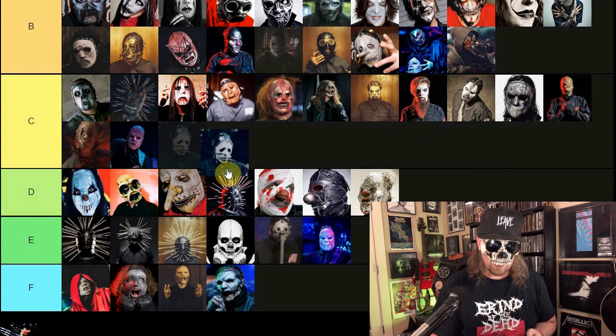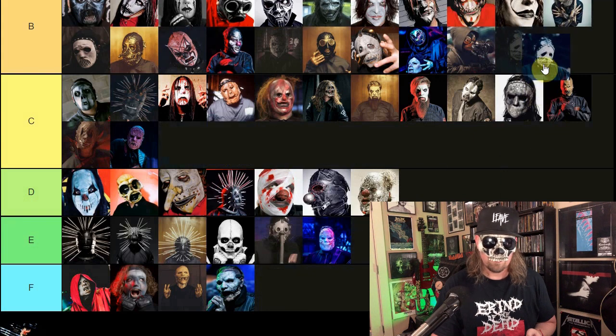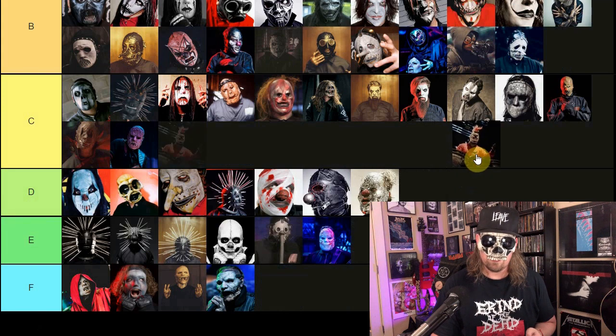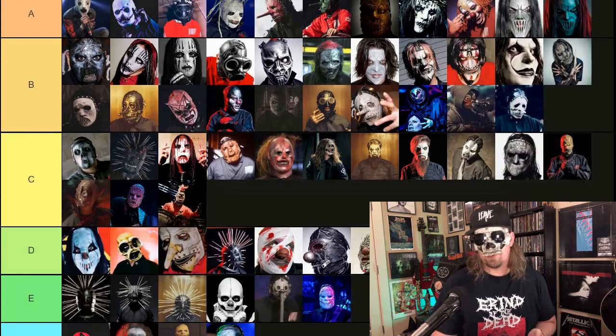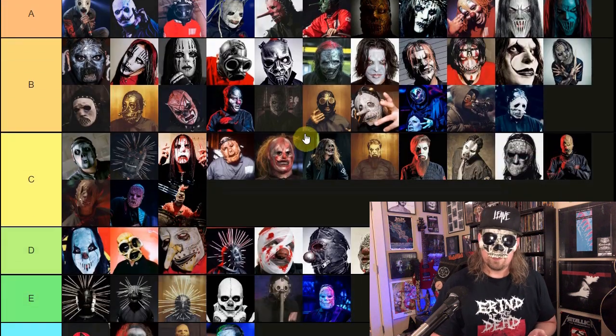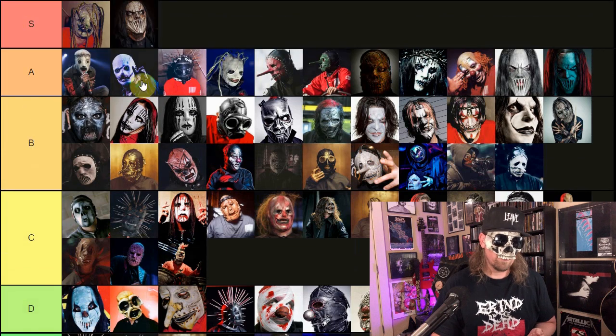Another solid Pinocchio mask, simple, effective, B tier. And then clown with a mohawk is, I don't know, kind of cool, a little goofy, kind of cool. Split the difference, I'm thinking C tier. So yeah, there you go. Just kind of my basic run through on my thoughts on all these masks. I think there's wiggle room for a lot of them, and I could maybe bump some up to S tier.